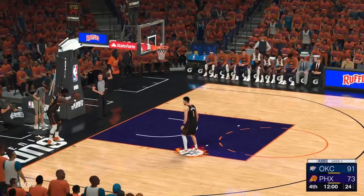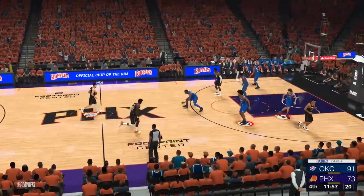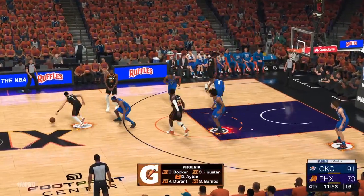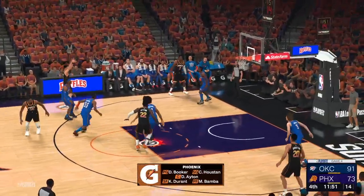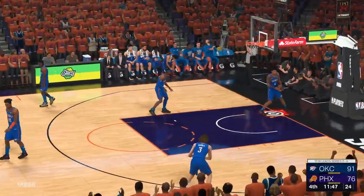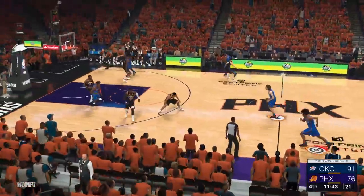And there have been two very different performances from these teams today as we get going in quarter number four. They've got Kevin Durant. DeAndre Ayton is out there with Mo Bamba. Then there's Devin Booker. And it's Houston in at the shooting guard position. That's who's out there for Phoenix. Are you serious? What a sweet move. Broke his ankles on that one.